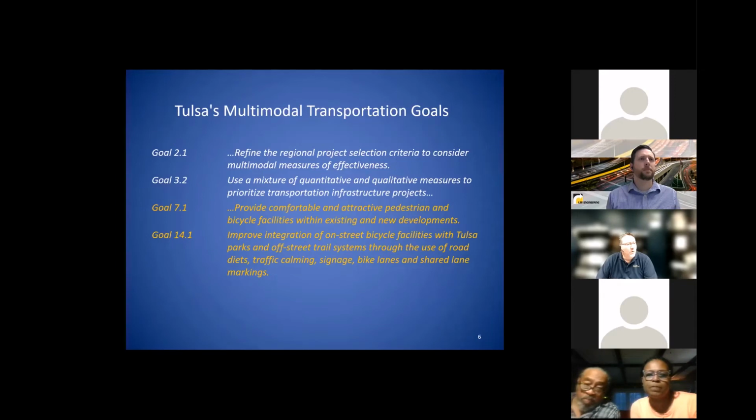There are four goals here that are the multimodal goals, and particularly I'd like to draw your attention to goal 7.1, which is providing comfortable and attractive pedestrian and bicycle facilities within existing and new developments, and goal 14.1, which is improving the integration of on-street bicycle facilities with Tulsa parks, and off-street trail systems through the use of road diets, traffic calming, signage, bike lanes, and shared lane markings.